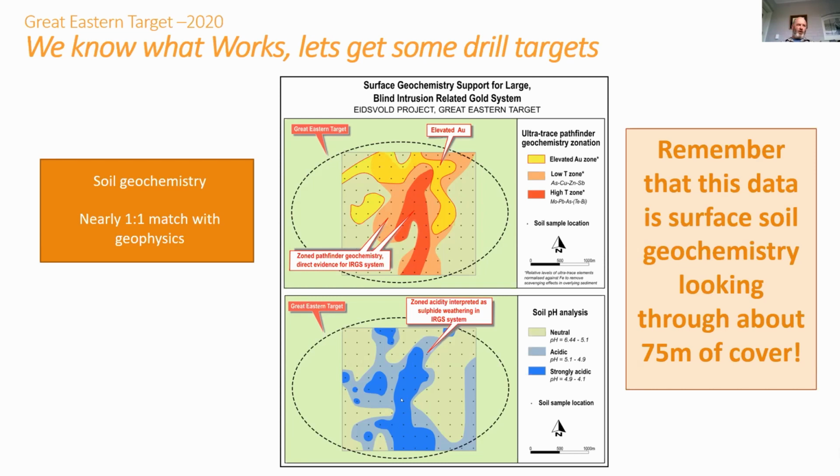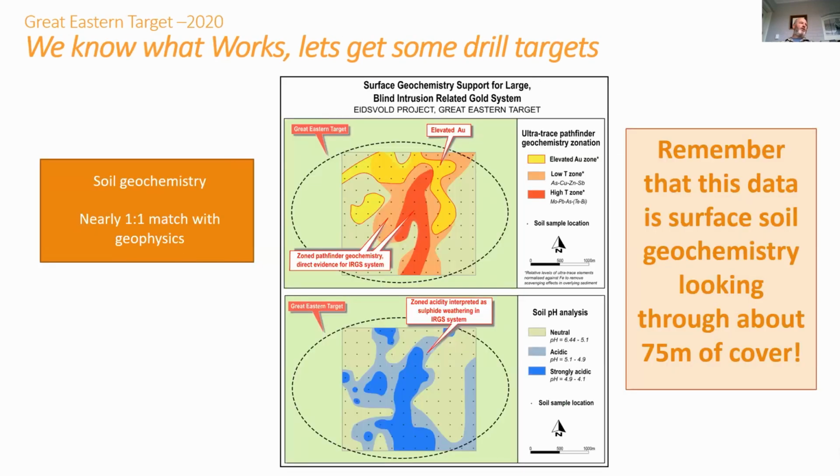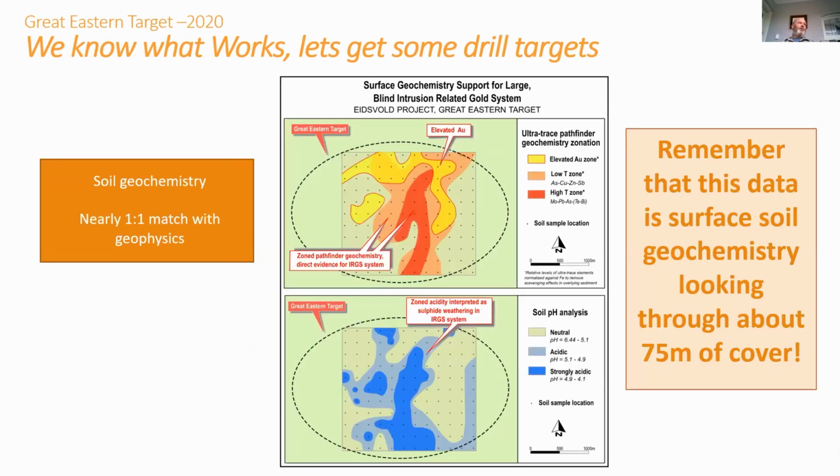We're seeing very strong soils in here. The inference for that is that we've got some sulfides that are weathering down in the basement, and it's zoning out onto the periphery. I haven't seen this sort of coherence in data sets in my career as a geologist. Usually you get one or two and you squeeze a few more in and hope for the best, but this has been exceptionally coherent.